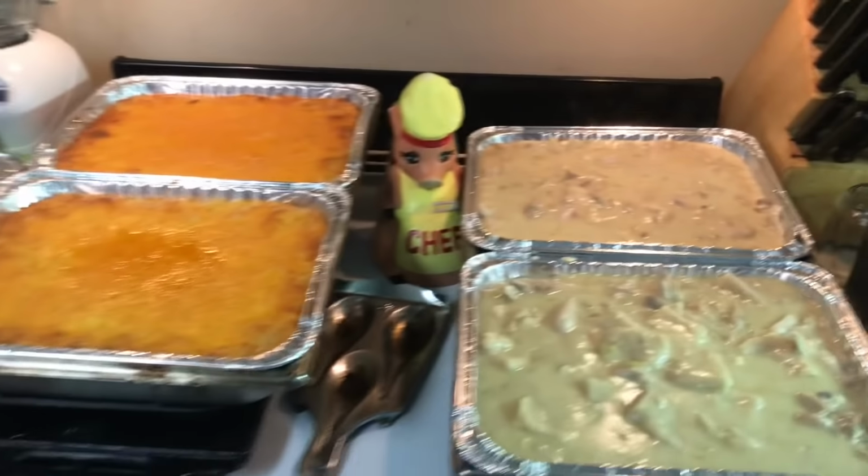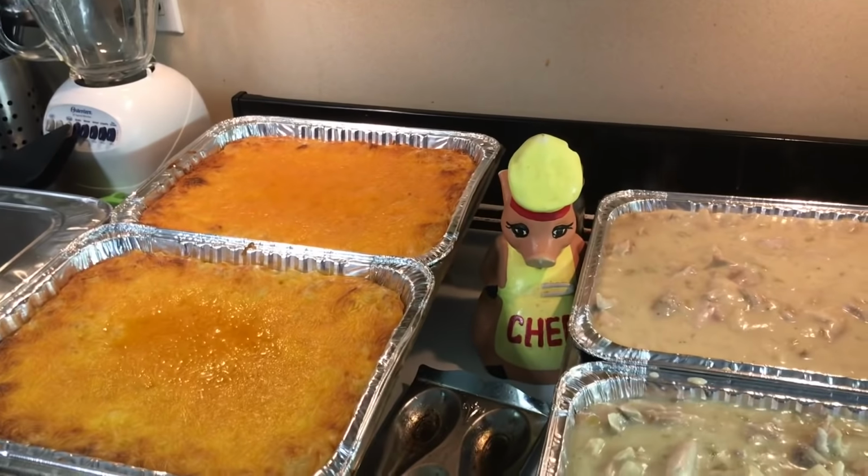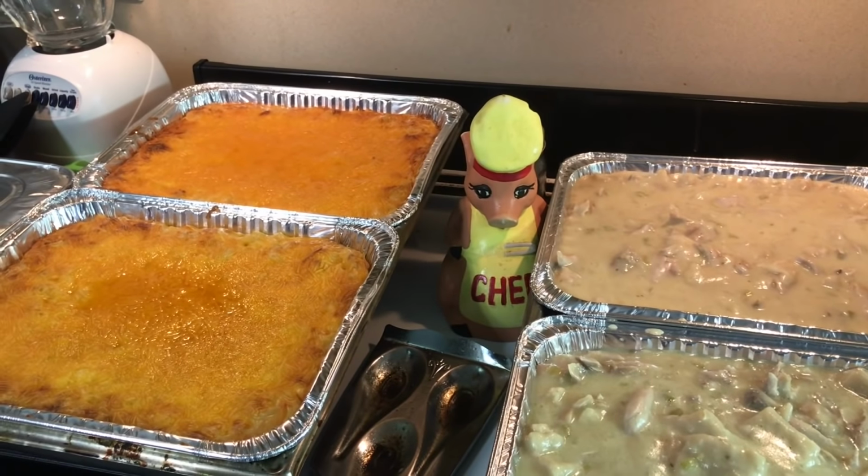So anyway, I'll be back once I get to the venue. I'm on my way to the venue, and we'll go from there. Looking forward.